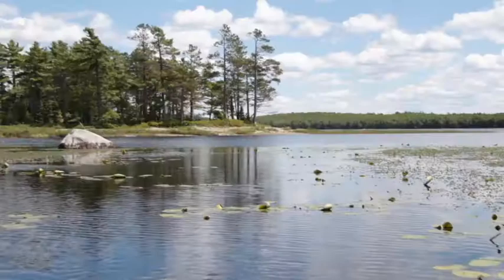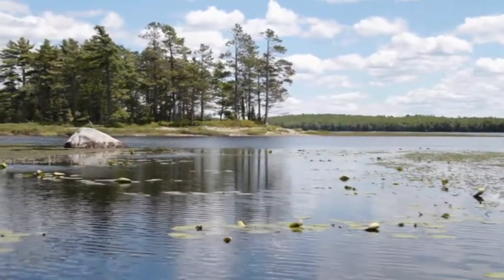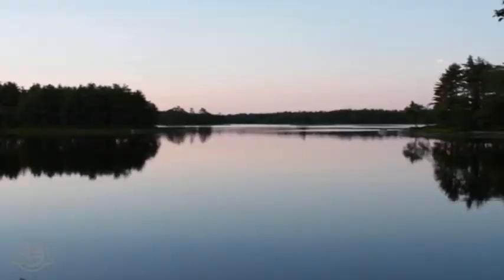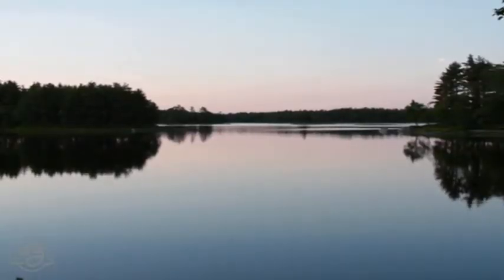Welcome to Kejimkujik National Park and Historic Site. Located in Annapolis County, Nova Scotia, it was established in 1968. A place where the blue sky and the dark water meet, the shoreline of Kejimkujik Lake offers great views of native wildlife.